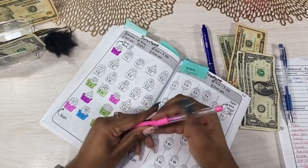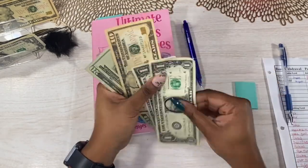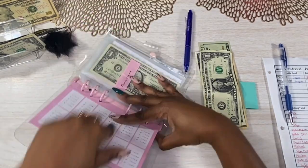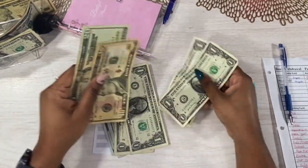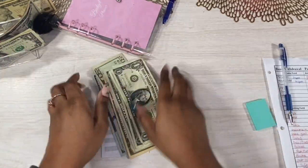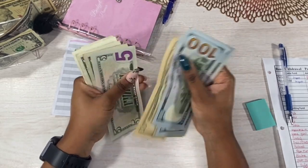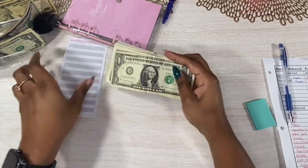All right, so next time we'll be down to $30. I kind of like that this is going down instead of up. It's going down and getting easier. All right, succulent challenge. What do we have? This is our savings challenge binder. So we're at 1, 2, 3, 4, 20, 40, 50, 55, 60, 61, 62, 63, 64. We're at $464.